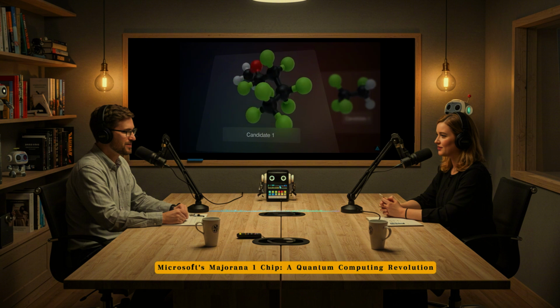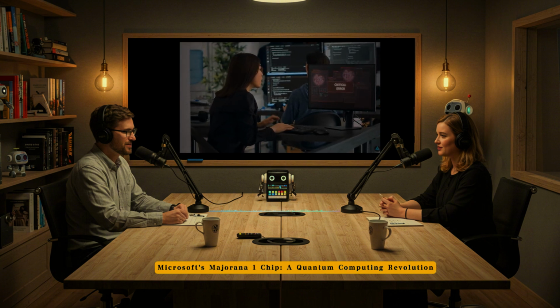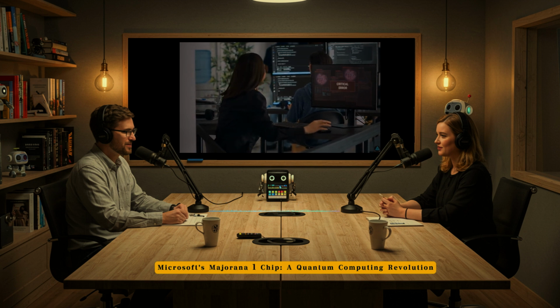Think of it like this. Inside these topo conductors, at these ridiculously low temperatures, special quantum particles called Majorana zero modes, or MZMs, pop up. These MZMs are the key to Microsoft's qubits. MZMs, all right. So these MZMs are what makes up their qubits, right? But why are they any better than the qubits other companies are using?